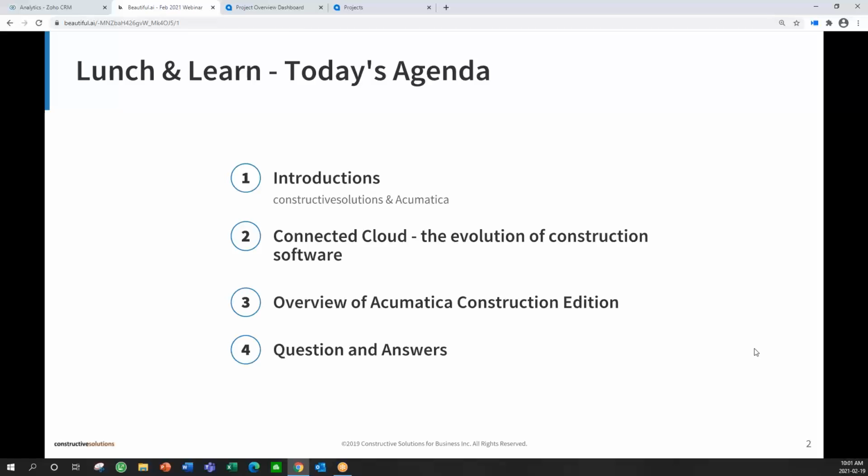The purpose of today is, again, to introduce you to who we are as Constructive Solutions, Acumatica is, and give you a look and the feel. It's our intention that if you're interested, to engage with you in a one-on-one environment to better understand your business requirements and develop a plan to support you in your investigation of Acumatica and its appropriateness to meet the needs of your company.